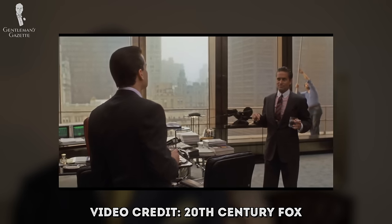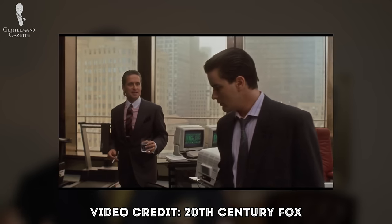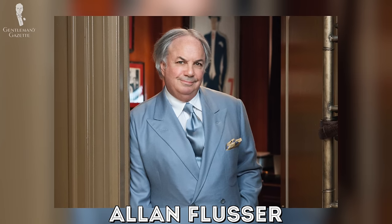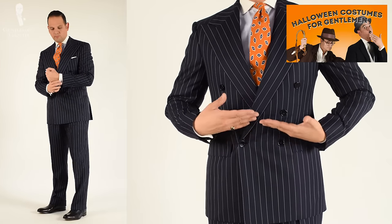Another great example of the power suit was the stuff that Michael Douglas wore as Gordon Gekko in the film Wall Street. All of those suits were designed by Alan Flusser, and they're the epitome of what a power suit is to this day. To learn more about the Gordon Gekko style, please check out this video here.